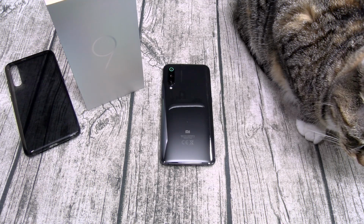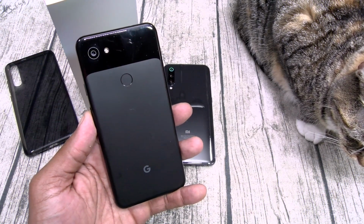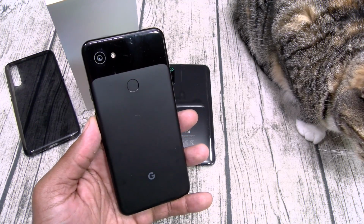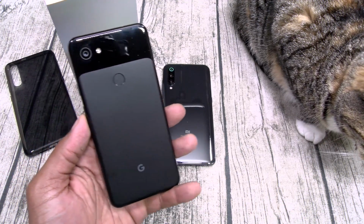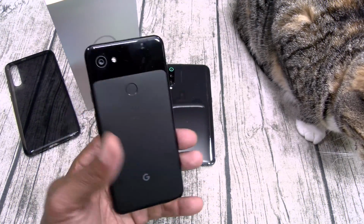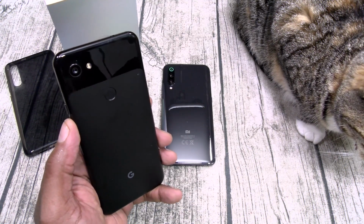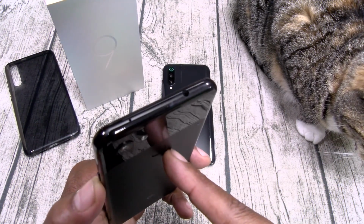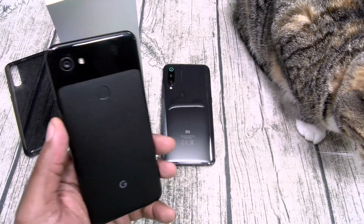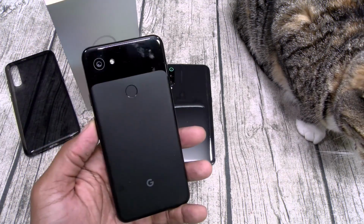So, why would you buy the Pixel 3a XL over the Mi 9? Number one, the Pixel is fully unlocked. So if you got Sprint or Verizon, you can't get the Mi 9 anyway. You're going to have to go with the Pixel. So that's important. Next, headphone jack. All right, so if you're somebody that needs a headphone jack, you live and die by that, Pixel has one, Mi 9 doesn't.